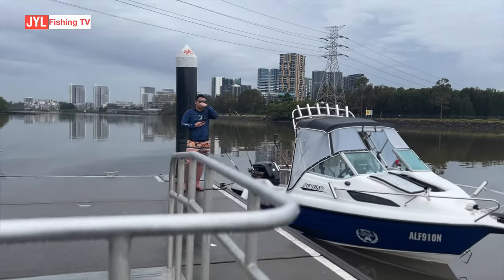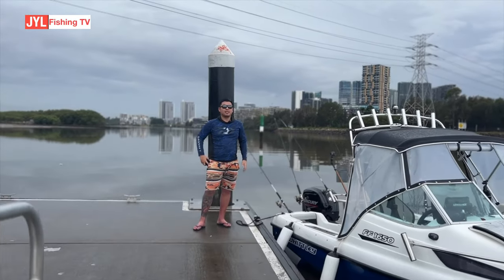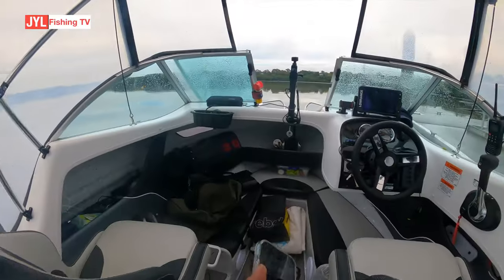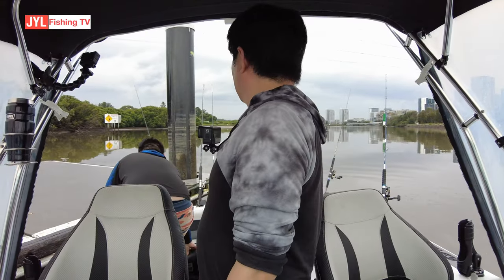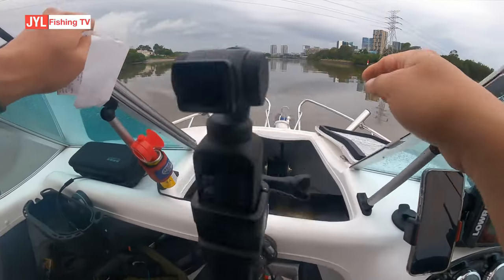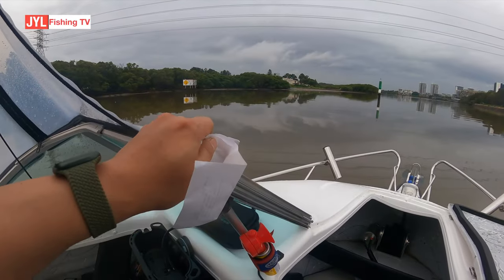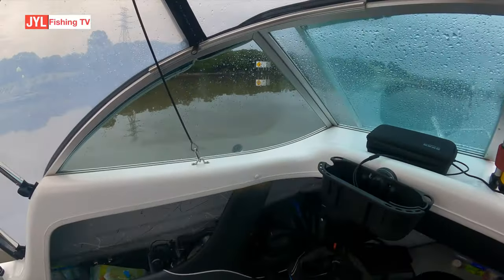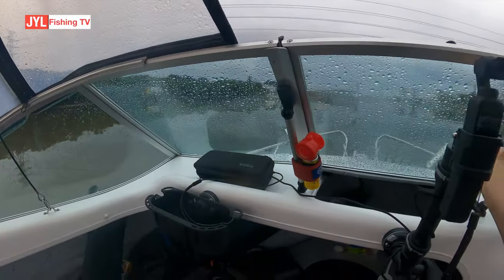Look, fish are jumping over there, man. Good fish over there. It's probably one of the biggest hatch I've seen, actually. Yeah. So that's why I put the rod holders out there. So every so often I can still poke out and cast some lures.